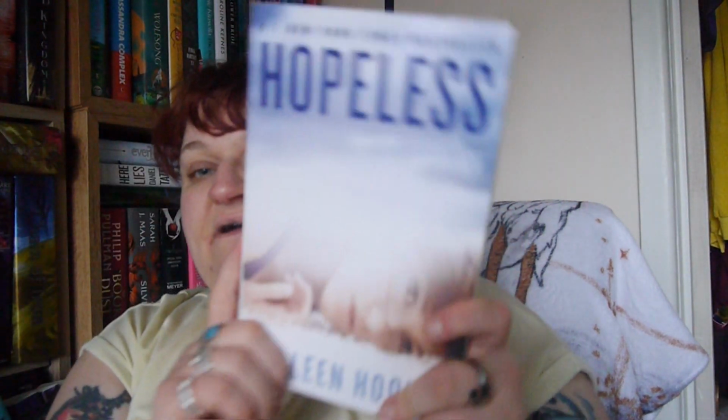So yeah, this is the American cover, by the way. And yeah, I've actually had this book quite a while. I feel like I got this one a few years ago, and I just bought the other books at different times, so I'm pretty sure I've had this a few years. So it would be good to get that read actually as well, because I've had it for a while.